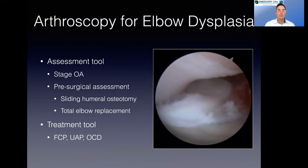Let's shift gears and go to the elbow. We use arthroscopy in the elbow for an assessment of the elbow. We can use it to stage OA. So for instance, in this image here, you can see that there's cartilage on one side of the joint at the top, but you can see eburnated bone on the top upper right of that humeral condyle. So we can use it to stage OA, and we can use it to help us make decisions.